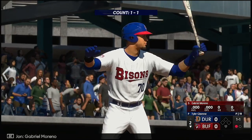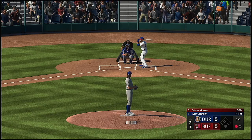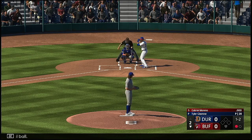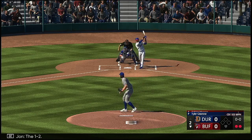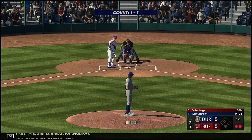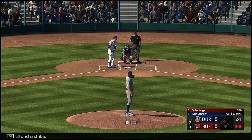Gabriel Moreno, the catcher, digs in now. Pitch and a foul ball. The 1-2, swing and a miss, and he's down on strikes. Another strikeout for Glasnow. Two outs, bases empty. Cullen Large will hit next. Ball and a strike. Two balls, one strike.